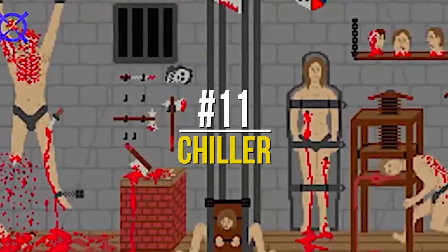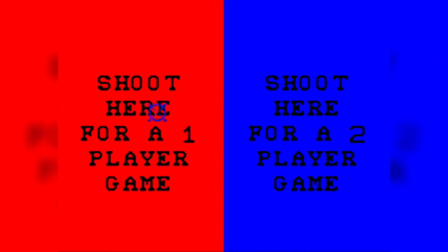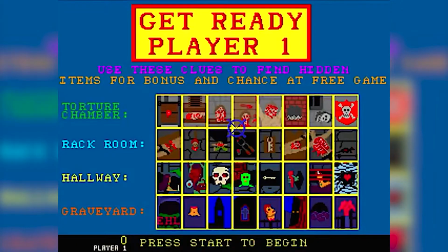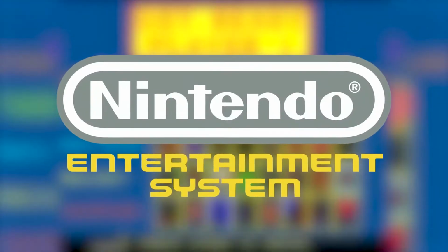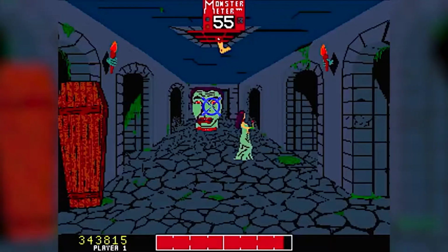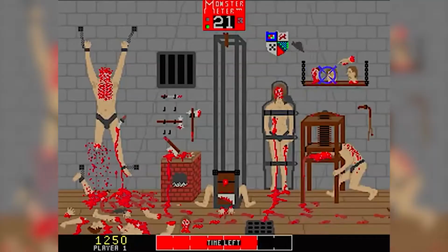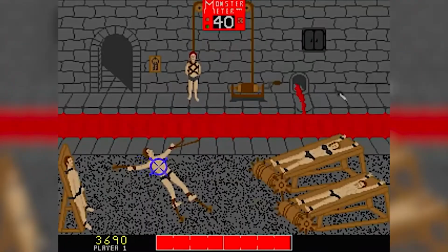Number 11. Chiller. Chiller is one game that many owners of the console never saw. Originally released in the arcades in 1986 and then ported to the NES in 1990, Chiller is an unusual game. In the console version, players kill monsters in 5 stages, which is different than the arcade game where players tortured people strapped in various medieval devices. Still, it seems quite graphic.